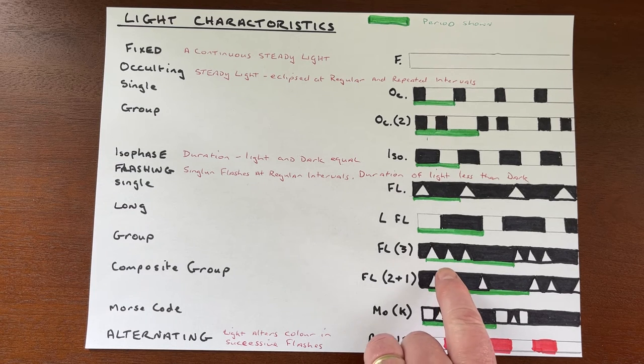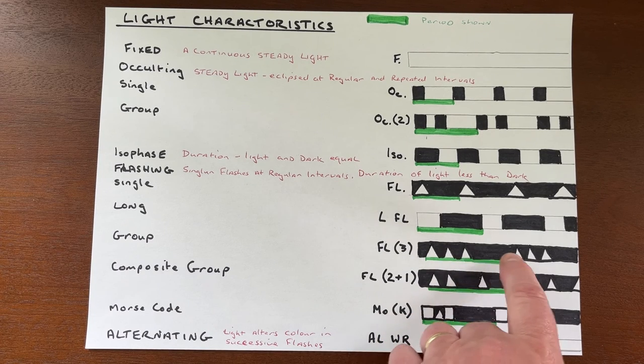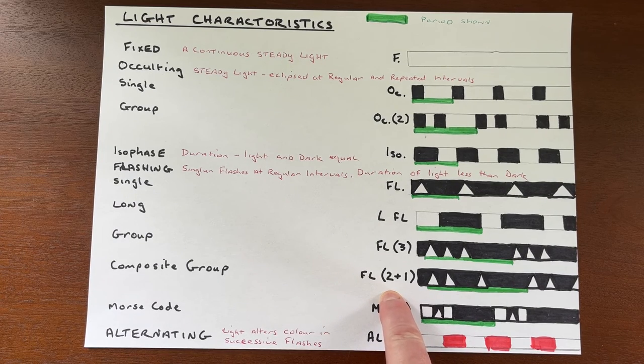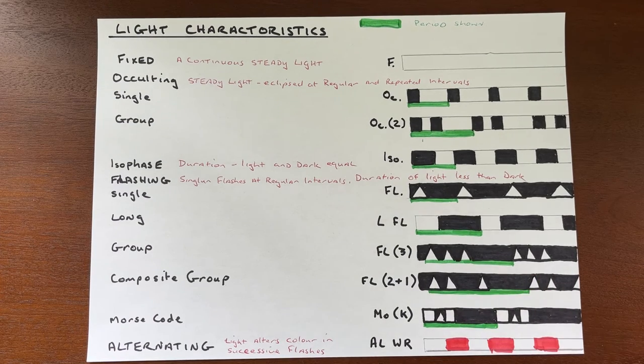And then for the group flashing, for example with the cardinal markers, you have three quick flashes followed by a space. Three quick flashes followed by a space. For the composite group, these are the light characteristics you would expect to find on the preferred channel markers that we spoke about earlier, whereby it is grouped as 2 plus 1, and then your space, 2 plus 1.